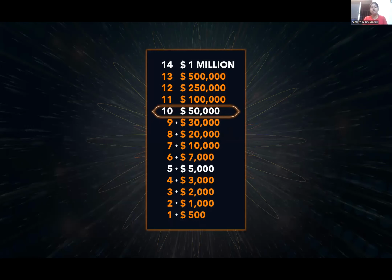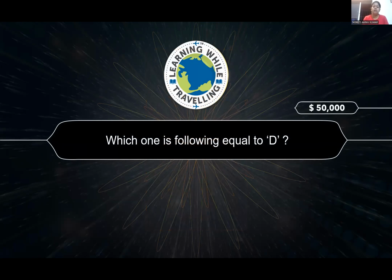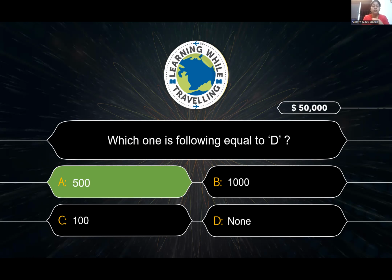Next question is for $50,000 points. Which one is equal to D? Options are A 500, B 1300, D 9. Option A, lock option A. A is the correct answer.